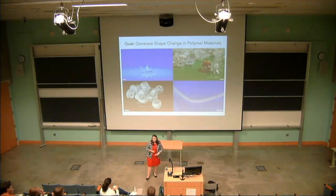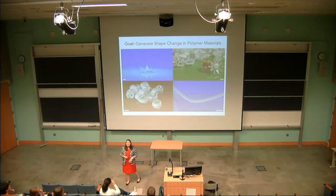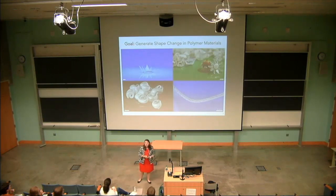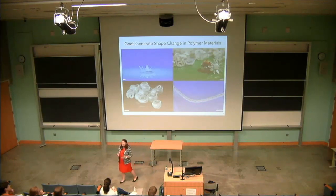But I want to dive a little bit deeper into the work that I've done during my time as a PhD student. And so I'm going to talk about four separate projects. Three of them are more closely related than the fourth. But the overarching goal of my PhD was to study shape change within polymer materials. So for example, if you start with a flat sheet of polymer, a sheet of thermoplastic, maybe it's polystyrene, polymethyl methacrylate, the goal is to make this planar material transform into a three-dimensional shape. Maybe it's a cube, maybe it's a sphere, for some type of function.